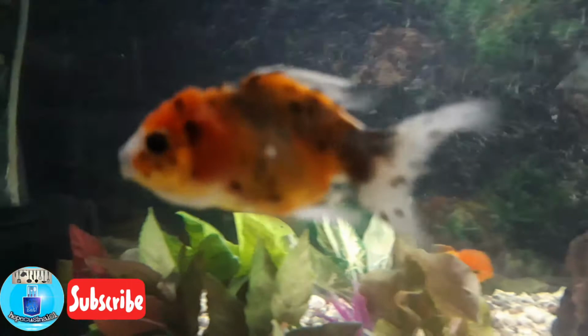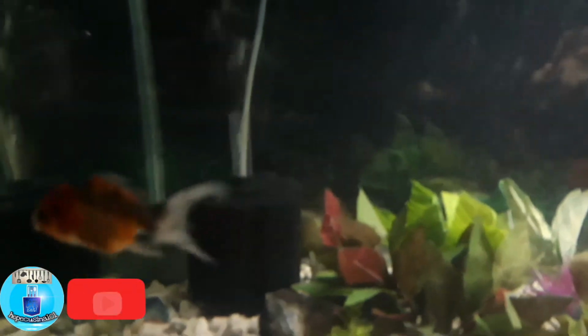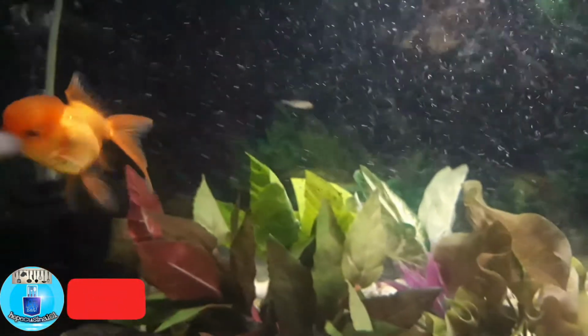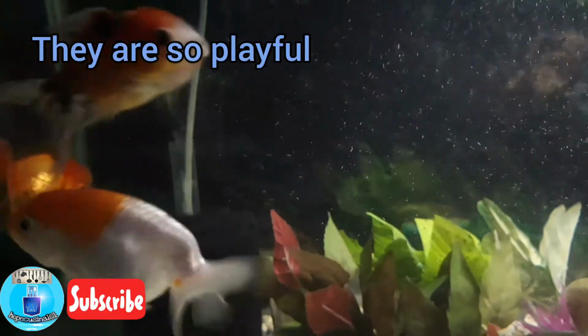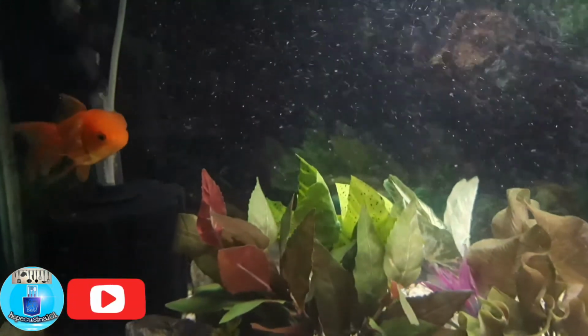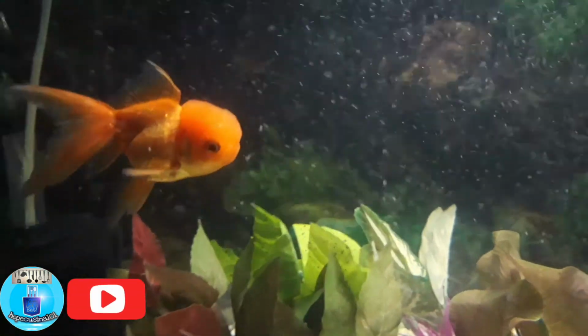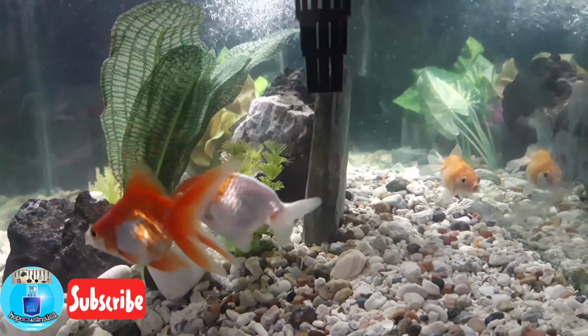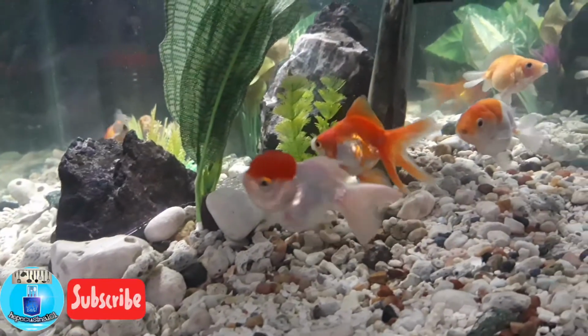And this is Curly, and she's doing good. She got sick and her fins are recovering. And here it goes again. Kuranda loves to play with the current, and goldfish are so playful. They are so adorable and you can't stop staring at them. It relieves your stress. They are all babies and can't wait till they grow up soon.